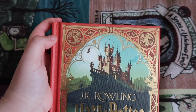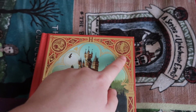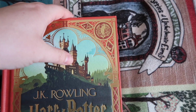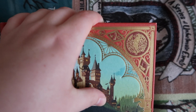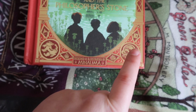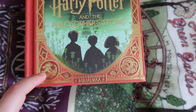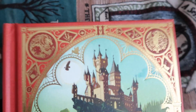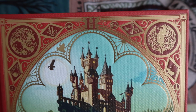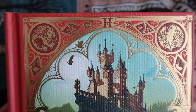Like the mascot animals. You've got the Lion of Gryffindor. You've got the eagle for Ravenclaw. I can't believe I just forgot the animal for my own house. The snake for Slytherin. And the badger for Hufflepuff. And you've also got tiny, tiny little details. You can see the golden snitch.